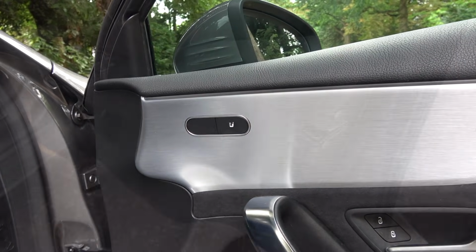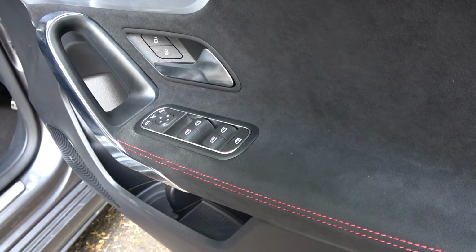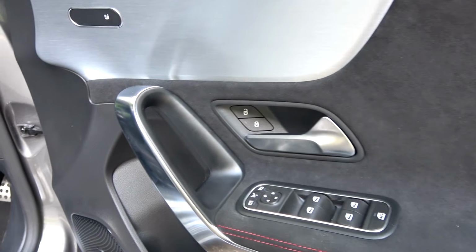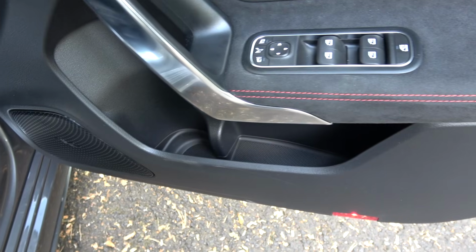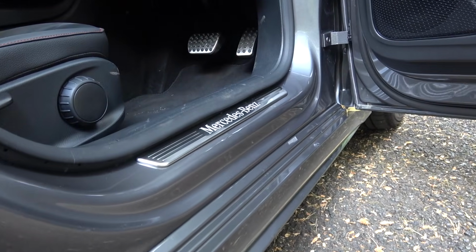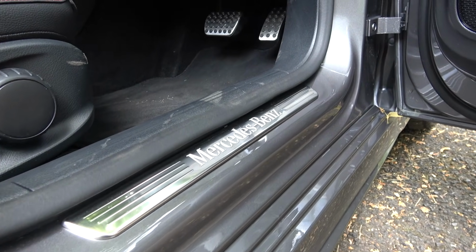Dual red contrast stitching takes us from the start of the now solid armrest to the exterior electric mirror and interior window controls, door release and lock and unlock controls above, and the new door handle. Below is a door storage area and first door speaker. On the sill is the optional illuminated sill panel. Being a compact or entry-level hatchback, ingress and egress was simple, although at first the driver's side feels a little tight.